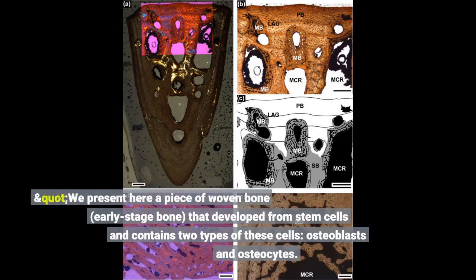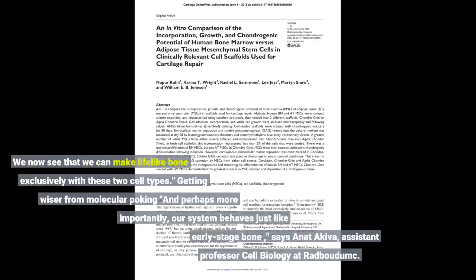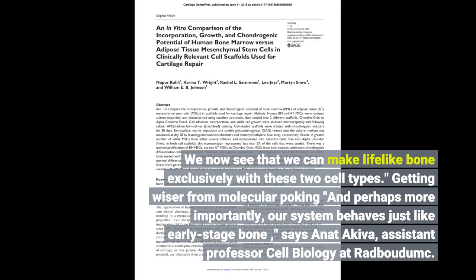"We present here a piece of woven bone, early stage bone that developed from stem cells and contains two types of these cells, osteoblasts and osteocytes. We now see that we can make lifelike bone exclusively with these two cell types, getting wiser from molecular poking, and perhaps more importantly, our system behaves just like early-stage bone," says Anat Akiva, assistant professor cell biology at Radboud MC.